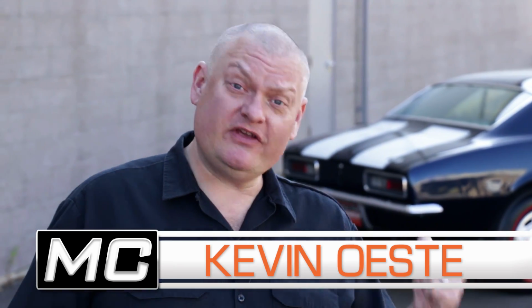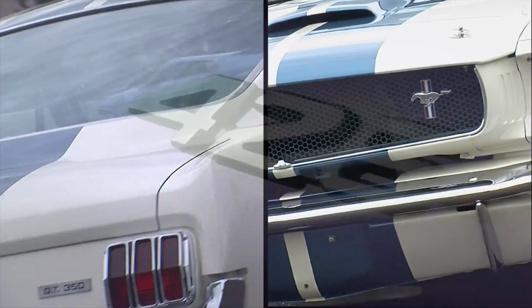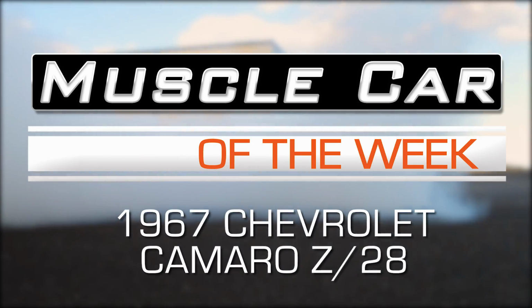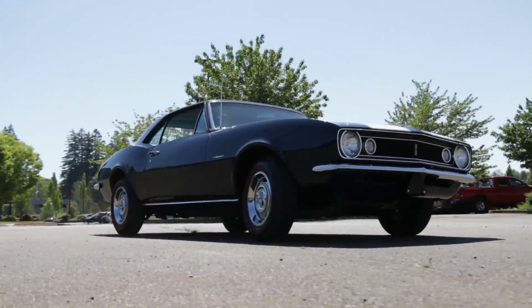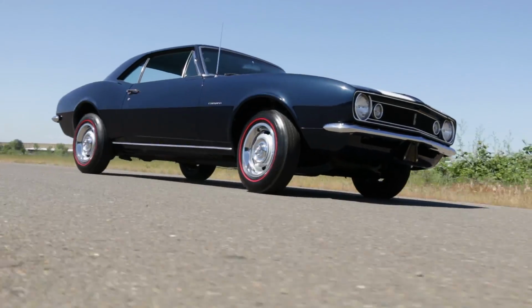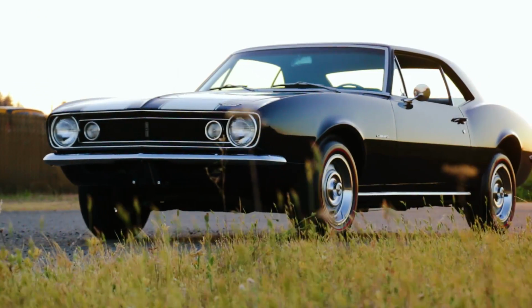The Z28 was brand new for '67, and this car, it still is. As we take a look at the what and whys of the 1967 Chevrolet Camaro Z28, maybe we need to pull the camera back a little bit and get an overview of how this car came to be.